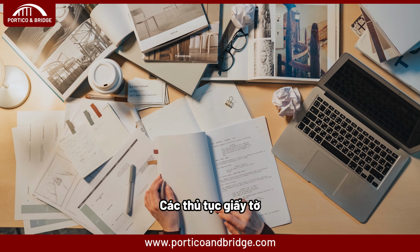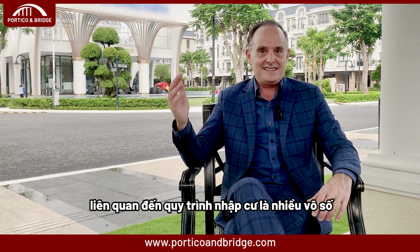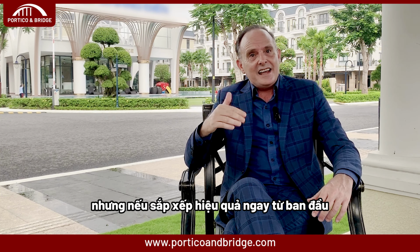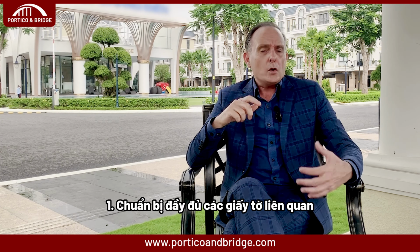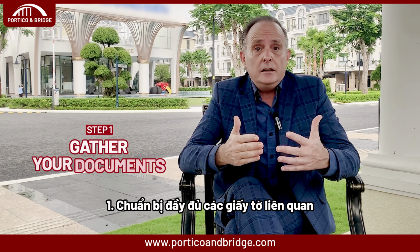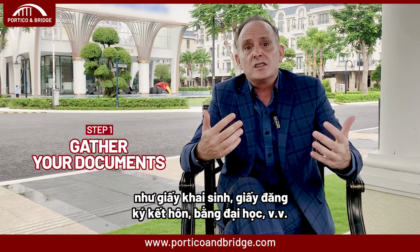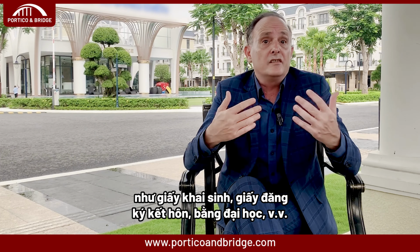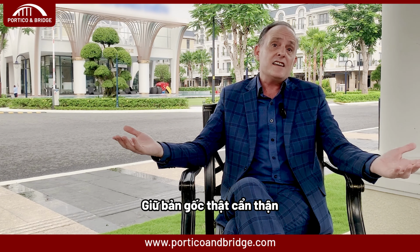The paperwork involved in any immigration process can seem endless, but staying organized from the start will make things much more manageable. So step 1, gather your documents. Make copies of the key ones such as birth certificates, marriage license, university degrees, etc. Needless to say, keep the originals in a safe place.